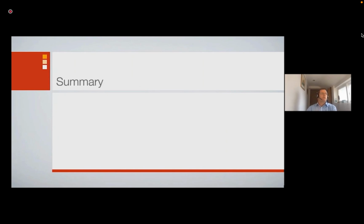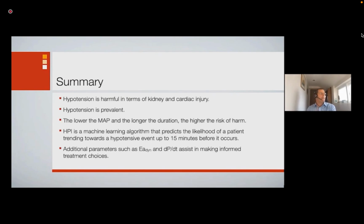So really, just to round it up before the virtual physiology lab: hypotension is harmful in terms of kidney and cardiac complications, and probably more as well. And hypotension is very prevalent. The lower the blood pressure, and the longer it's low for, the higher the risk of harm. HPI is a machine learning algorithm that predicts the likelihood of a patient trending towards a hypotensive event up to 15 minutes before it occurs. Additional parameters such as EADI and dp/dt will assist us in making informed treatment choices when treating hypotension.